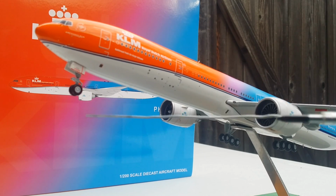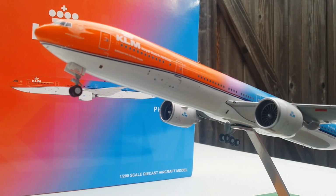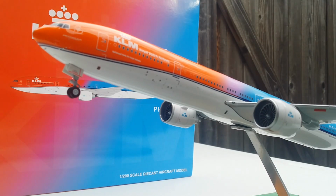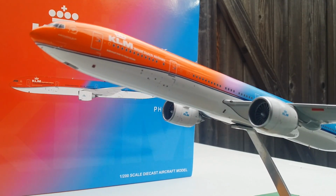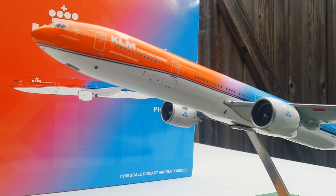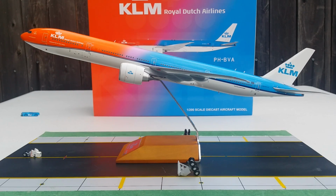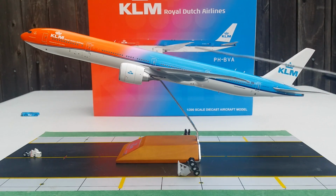Okay, before I take this model off the stand, I'm going to take these gears off here and show you the purpose of gear replacement. So here it goes right here. Okay, I got them off the stand. Finally got the gears off there. Now I'm going to show you at a different angle. Here we go. Of course, you know these are retractable gears, you see there. And now it's in in-flight position.